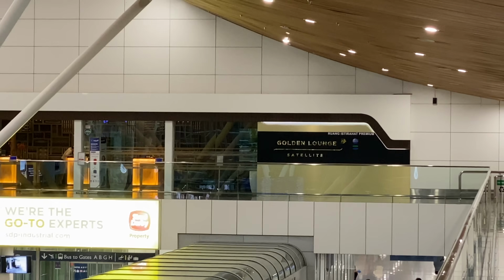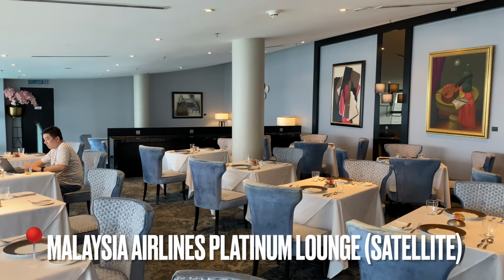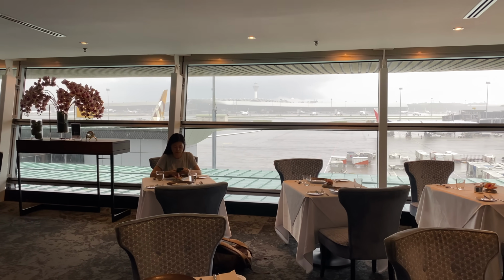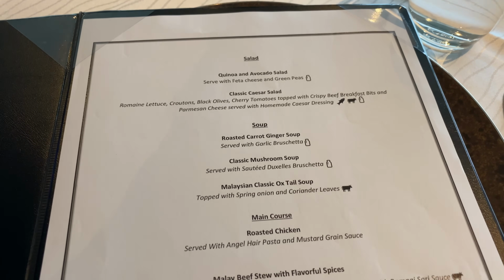And the lounge is right above the train station. So this lounge precinct has 2 lounges. You go through the same door and reception. You turn left for the business class lounge. That's if you're One World Sapphire or flying in business. If you're flying in business suite or One World first class, or you have a One World Emerald status, you can use this Platinum Lounge on the right hand side.